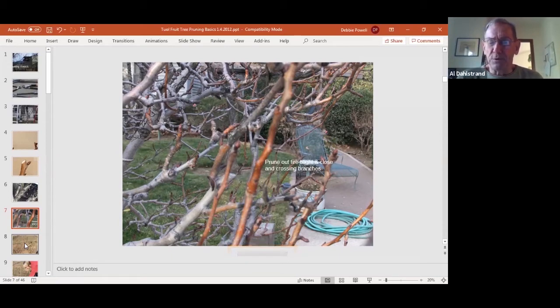And this tree also has a lot of crossing branches. Anytime branches are interfering with each other, they can get damaged when the wind blows and they're rubbing against each other. It also gets so crowded in the tree that it hampers the fruit production and air circulation, and the sun can't get in. So there are all kinds of reasons why it's nice to simplify the mass of branches that you've got in a tree. Next slide.